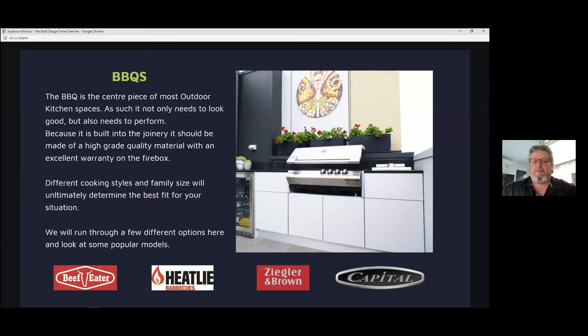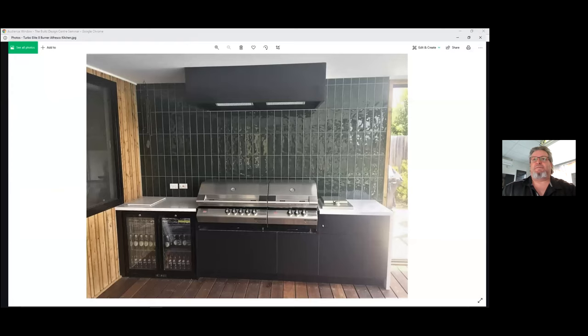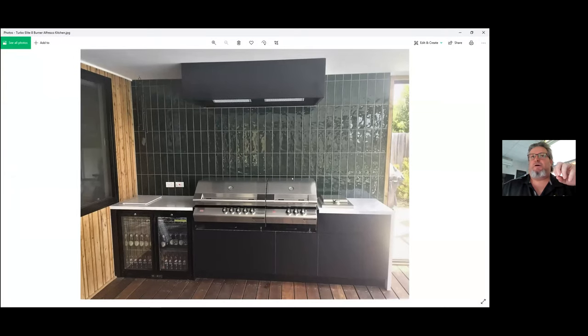Another brand, Ziegler & Brown, you may have seen at Barbecues Galore. They are a Barbecues Galore brand. We have access to them and we love the barbecue. It's an awesome barbecue, mainly for the flexibility they give you. They have a 3-burner model. They have a 5-burner model. You can join them together to create an 8-burner barbecue. Now, you're going to obviously need the space for an 8-burner barbecue, but the cooking options that gives you is crazy.